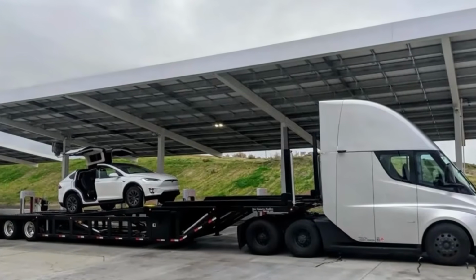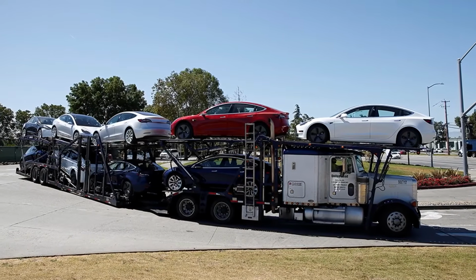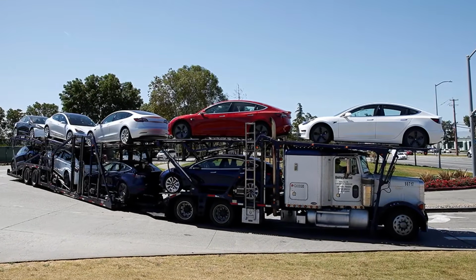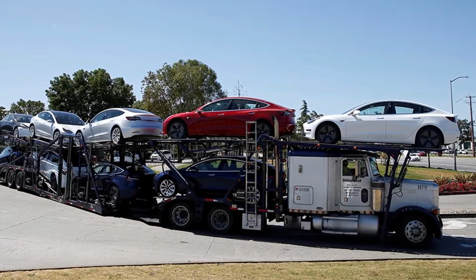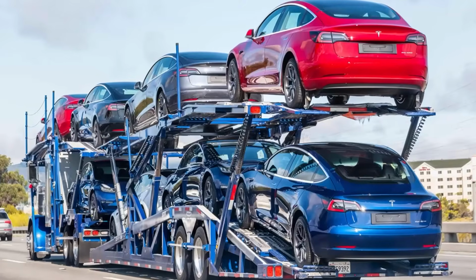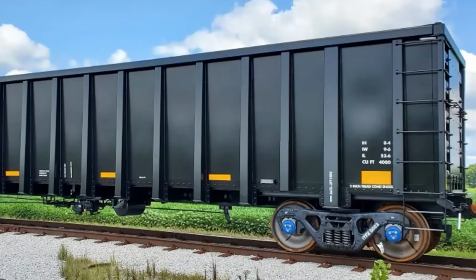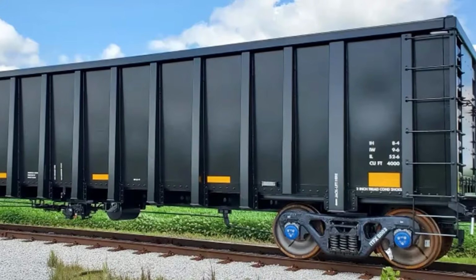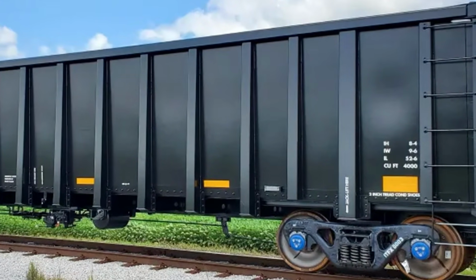These carriers are scheduled to depart in tightly timed intervals, with software routing each truck for the most efficient delivery path based on real-time traffic, weather, and destination inventory levels. For international shipments, the process shifts slightly. Vehicles bound for overseas markets are loaded onto rail cars or container haulers that transport them to port facilities.